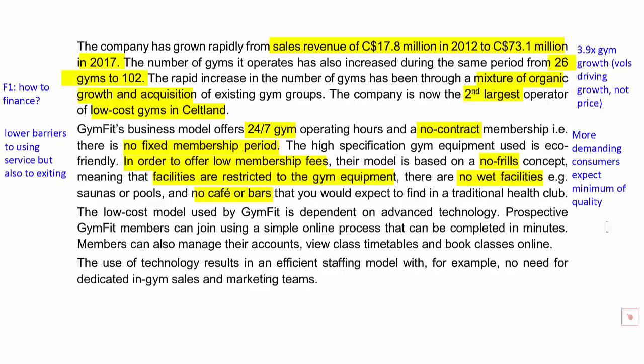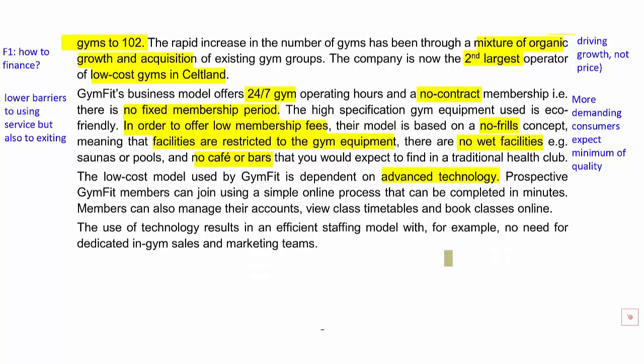And another important core element of GymFit's offer is the technology they use, very, very advanced. And this technological excellence means that the whole process from start to finish, it seems, is very reliant on their technology. But it also simplifies and makes more convenient the whole process for GymFit members, because you can go online and join up there. You don't need to go along to the gym and form a queue and wait quite some time for someone to attend to your needs as you want to sign up, etc. And you manage your account online. You can view class timetables online and book a class online as well.